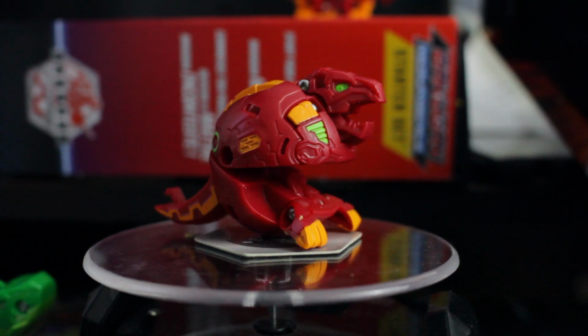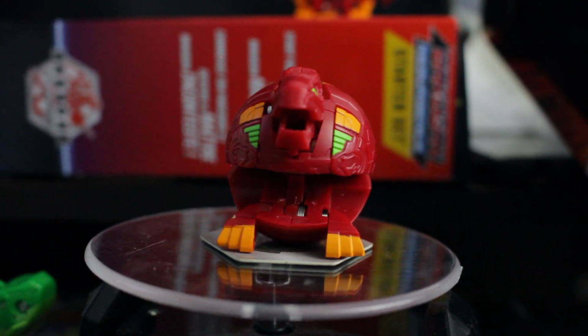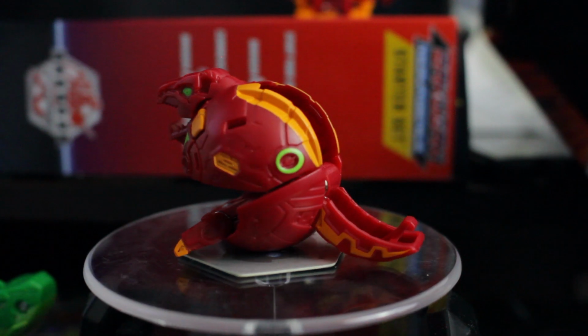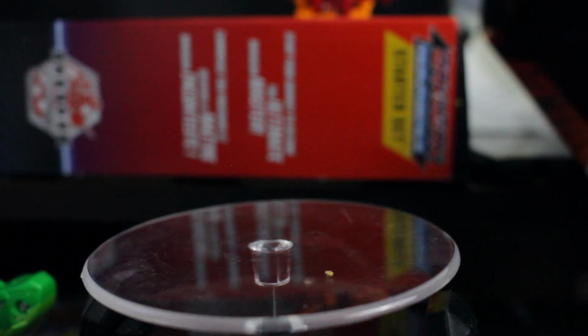I have Ventus trucks. I have Darkus. I have Haos. I have Aurelus. Actually, I don't think I have Aquos trucks. That's probably the trucks that I'm missing. Aquos trucks. But oh well. Enough about trucks. Let's get to the next Bakugan.